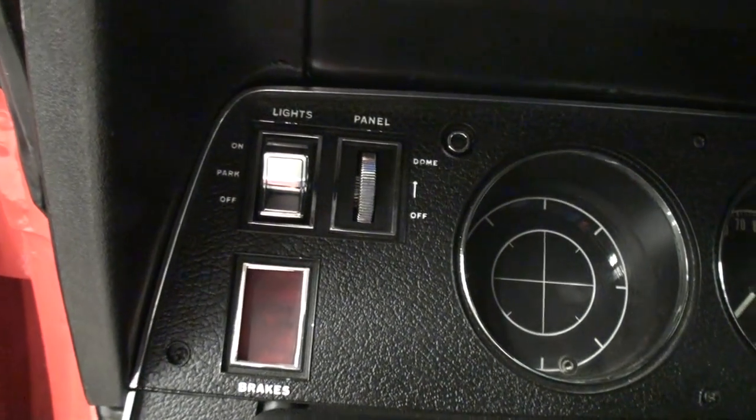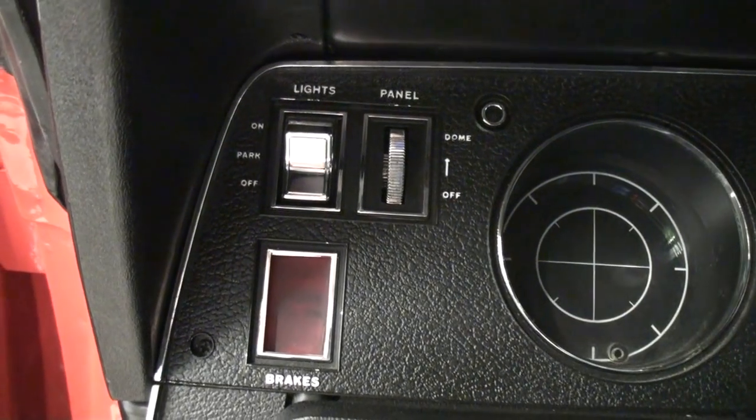And we have it hooked up to start it, right? Is the battery? Let's hook the battery up. Okay, let's hook the battery up while I'm doing the interior.